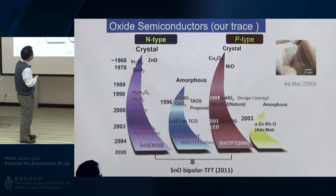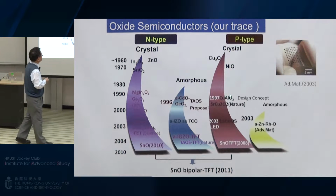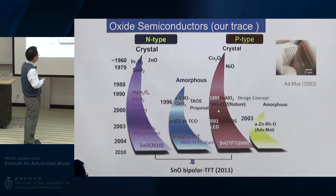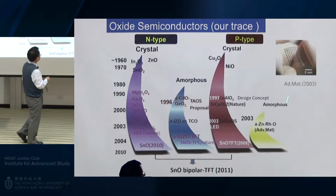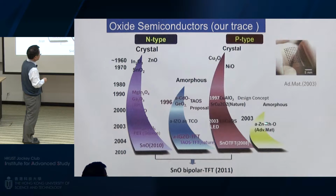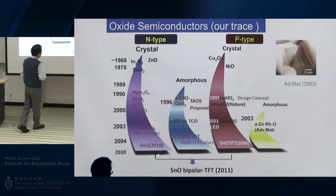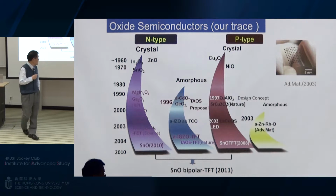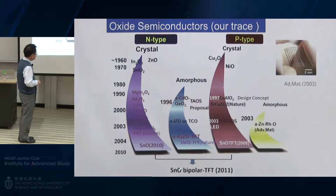So in 1997, we created a transparent P-type semiconductor by using copper aluminum oxide. After that, we fabricated an amorphous PN junction. But the mobility of these amorphous P-type materials is not so large. Anyway, our material research target was to realize bipolar oxide TFTs, and we realized these devices by using SnO.